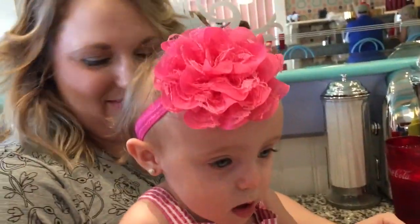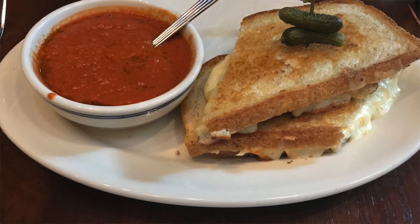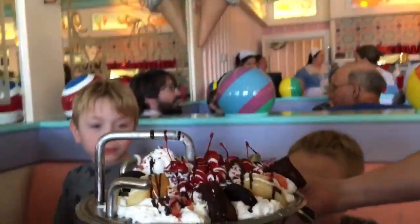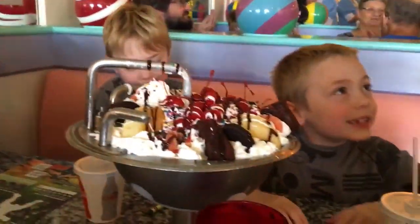The cool thing about going inside there is they have really good tomato soup and grilled cheese. The grilled cheese is so good, better than just regular. It's so yummy. But they also do the kitchen sink there. Yes, this is kind of legendary. We have a video of when we tried the kitchen sink challenge. They bring out something like 28 scoops of ice cream in a kitchen sink, and you can share it with your family. And they make it a big show.